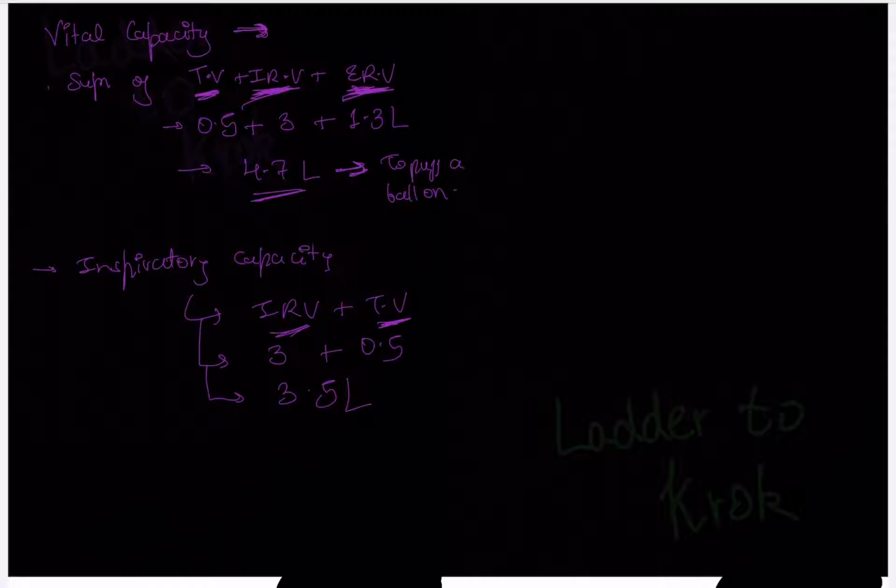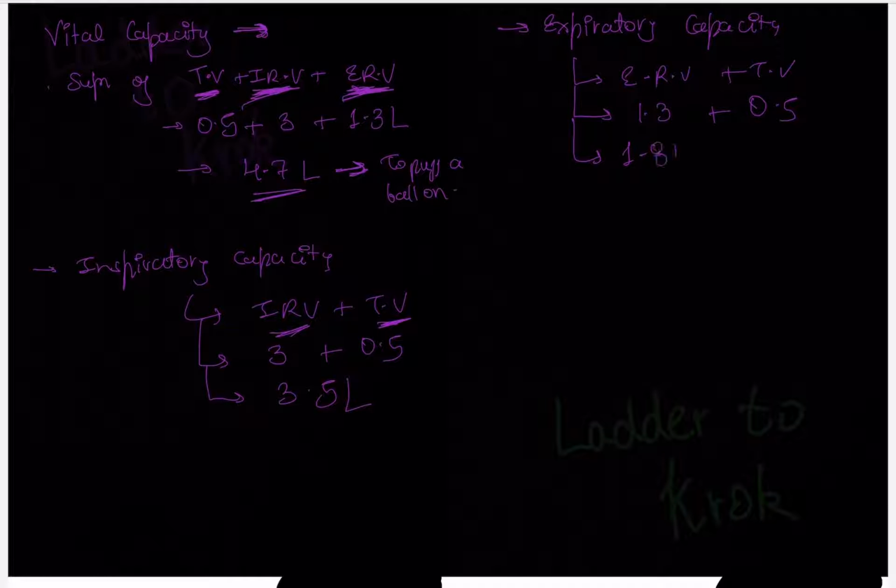Now we will calculate the same for expiratory capacity. Very easy. As I already told you, it is ERV plus TV, expiratory reserve volume plus tidal volume. So how much is expiratory reserve volume? 1.3. How much is tidal volume? 0.5. So what is the total? It's approx 2 liters or 1.8 liters.